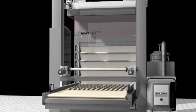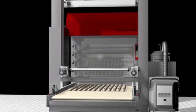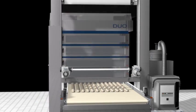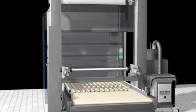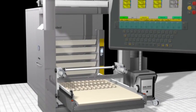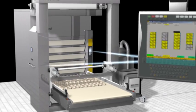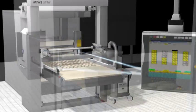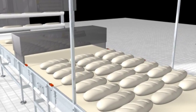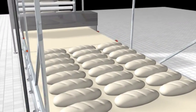The MIWE Athlete will work with any oven, as it is a genuine all-rounder. Naturally, it can show off all of its abilities best when combined with a MIWE oven, since both will speak exactly the same language. Furthermore, its connection to the conveying and transport equipment covers all the bases.